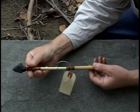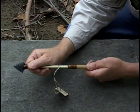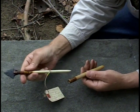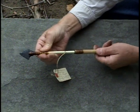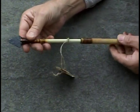Foreshaft, it had an advantage when you went hunting. A lot of times this would stick in the animal and the arrow would release and you'd get the arrow back, and this would wind up in the animal or be broken. And so you could reload and use the same arrow over and over again. So this was used through spears, darts, and arrows.